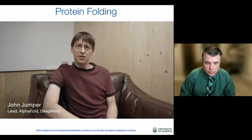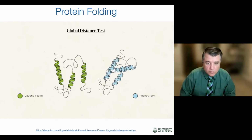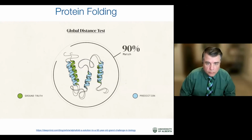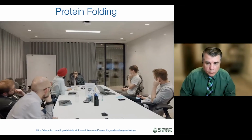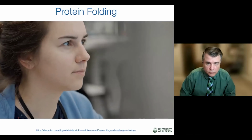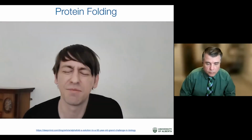CASP has a metric on which you will be scored, which is this GDT metric. On a scale of 0 to 100, you would expect a GDT over 90 to be a solution to the problem. If we do achieve this, this has incredible medical relevance. The implications are immense, from how diseases progress to how you can discover new drugs. It's endless.